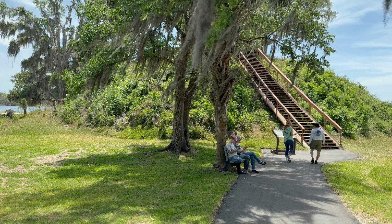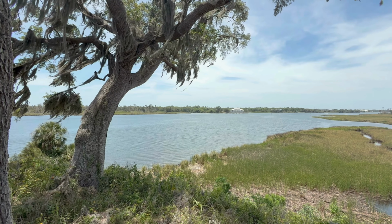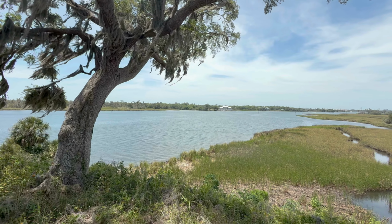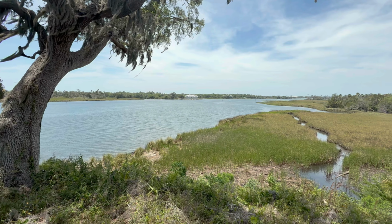We're going to walk to the top of the Temple Mound, which overlooks the Crystal River. Great views and a welcome breeze.